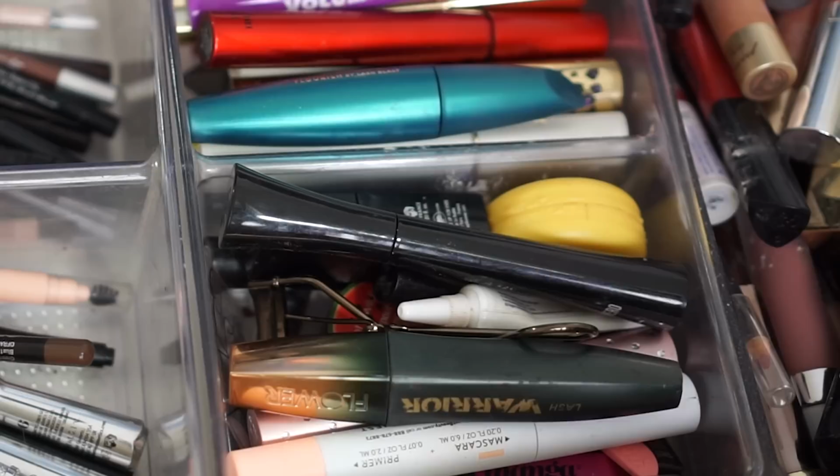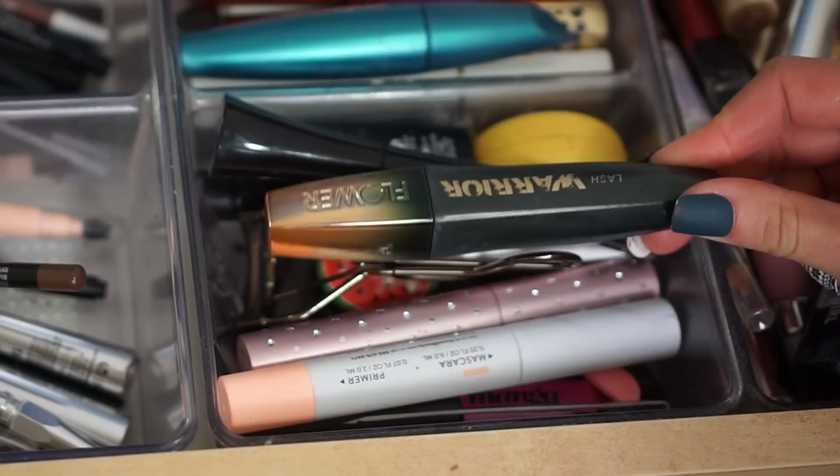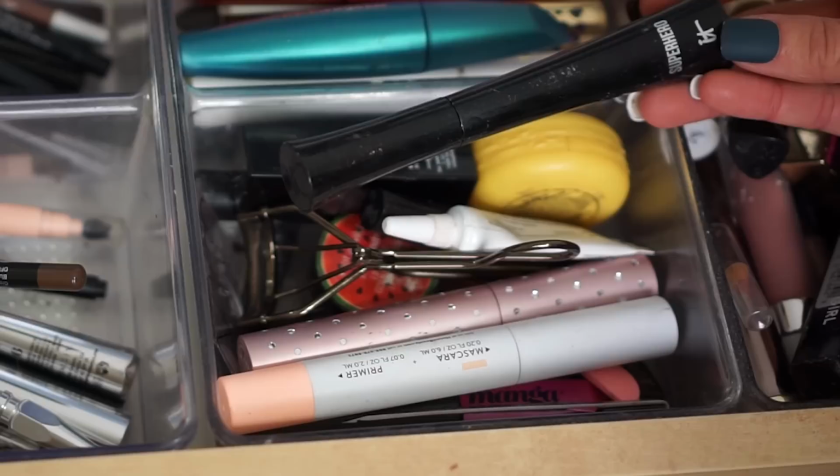Okay, so moving on now to my mascaras. This is one of my most used ever from Flower Beauty. It's in brown. It's my favorite to use for everyday eyelashes, so I'm keeping that out. We got the Superhero It Cosmetics mascara that I feel like I have so many of these, so I'm gonna go ahead and give this away. It is a great mascara, but yeah, I have too many.